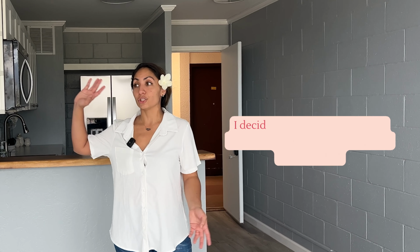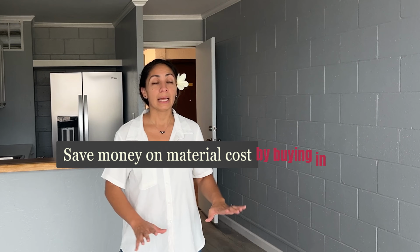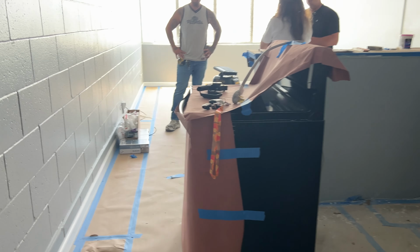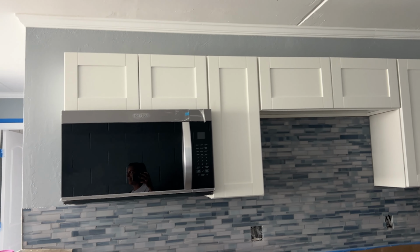And what I decided to do when the last renter's lease ended, and 3 of my other properties in this complex, those all ended as well, I decided to renovate them all at one time. It really helps me save on material costs because then we can order things in bulk, and then also with the labor costs as well, because as far as the timeline goes, they can just move from unit to unit to unit, and they're all on one property, so we can stay more on with the timeline of things as well.